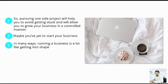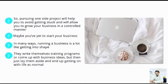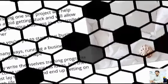But just like getting into shape, becoming self-employed is something that a lot of people dream about, or promise to do, but never actually go through with. They write themselves training programs or come up with business ideas, but then just lay them aside and end up getting on with life as normal. As with training, becoming a successful entrepreneur or startup is all about having the drive to actually go through with your plans. And I'm here to tell you that there's absolutely no reason that you can't do that.